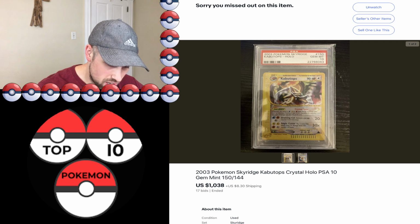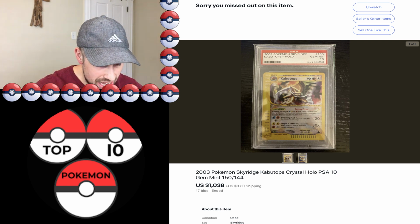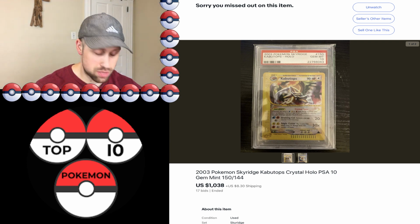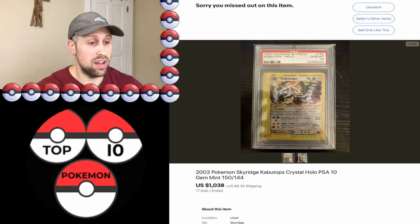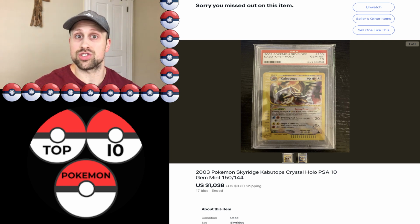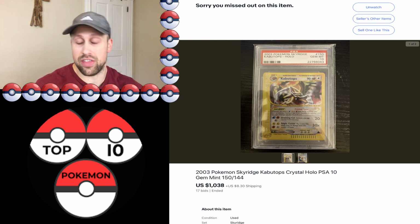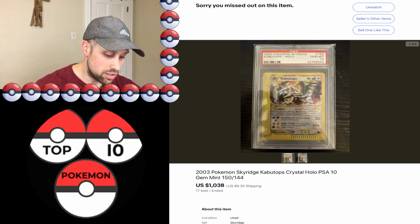All right, next up, I'm going to lose track of which auctions are which here. We have a Crystal Kabutos from Skyridge that went for $1,038. This is a PSA 10 example, and it just barely reached the 4-figure mark. So I've been saying, especially from Skyridge, these crystal cards are very underrated, especially with the price of the pack being at about $1,000. You're looking at a $1,000 crystal card right here. So interesting to see that.